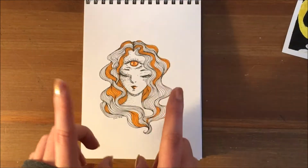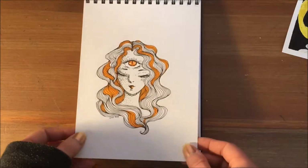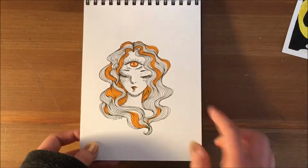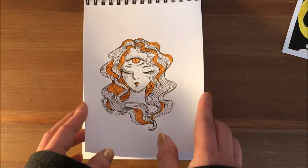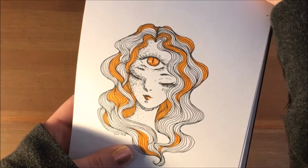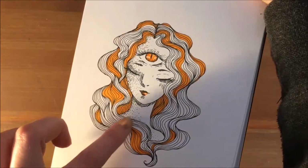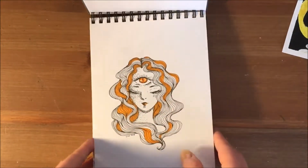And then we have day five, which was, let's see, YR04. This kind of motif of this third eye appears again during this challenge, because I just enjoyed drawing that. And then the other fun thing I did was a little different inking technique, just trying it out, seeing what it would do.